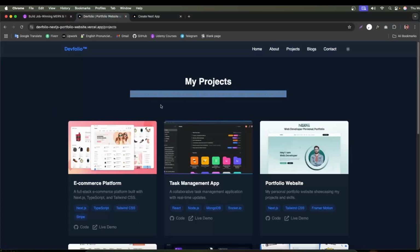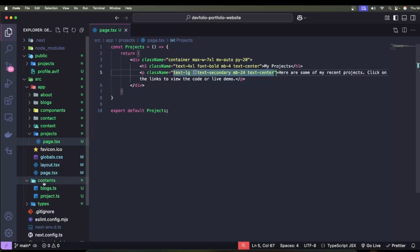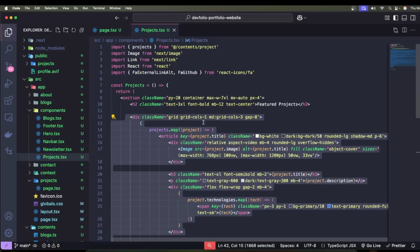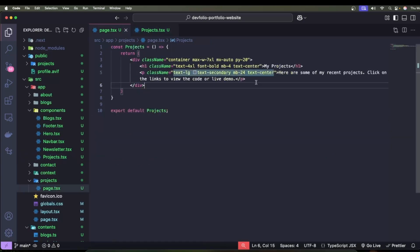And after then we'll have to present this type of card, and for doing that actually I have already done this in the components folder. You can see we'll have project section, and we can simply copy this div. So inside this div actually we'll have the project, so that's why we can simply copy this div and paste it on this page.tsx after this paragraph.